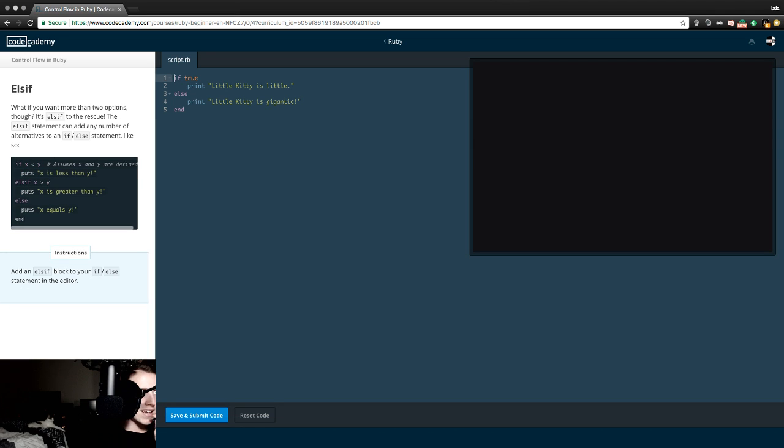Excellent. Okay. Else if. What if you want more than two options? It's else if to the rescue. The else if statement can add any number of alternatives to an if-else statement, like so. If x is less than y, assumes x and y are defined, puts x is less than y, else if x is greater than y, puts x is greater than y, else puts x equal to y, end. Add an else if block to your if-else statement in the editor.